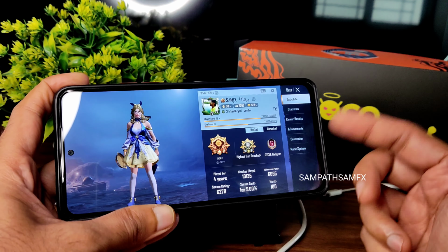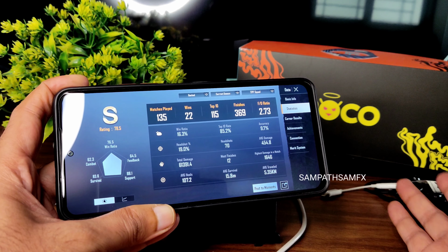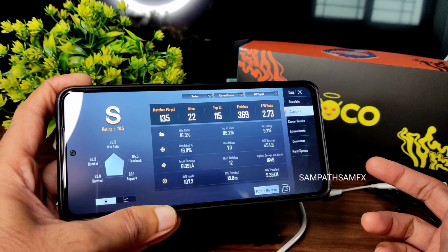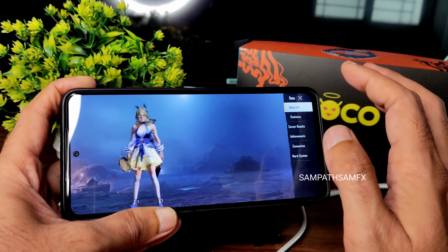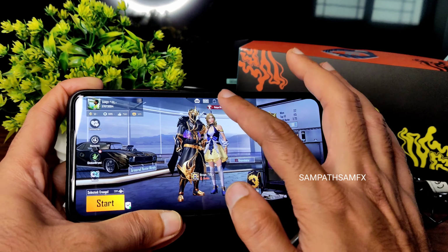and recently this game has been removed from Play Store. I was playing for a time. You can see here 135 matches and 2.73 KD ratio, but last week it was above 3 here. It was fine enough. I am not a very good gamer also, guys, keep in mind, but it is definitely playable. The performance was really good, and you can see the graphics settings.